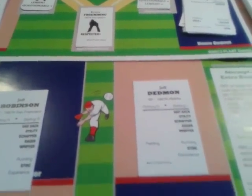And now for the Braves, a new pitcher has just come in thanks to Simmons pinch hitting. It's Jeff Dedmon. Jeff Dedmon is going to come into the ball game to pitch. He has no qualities, but he will be an ace for the first at bat.